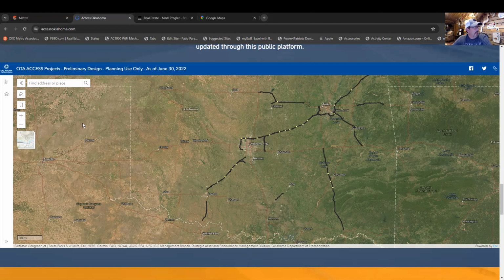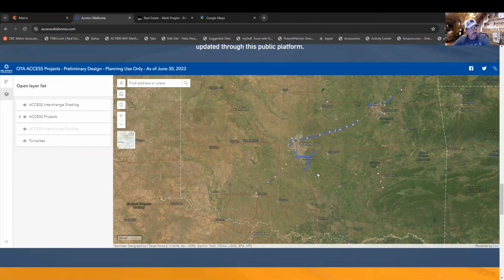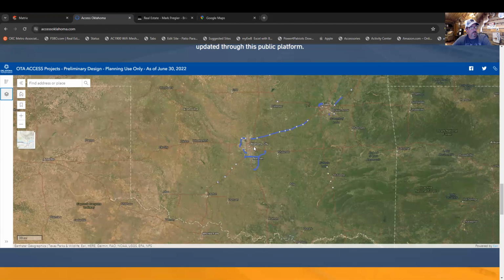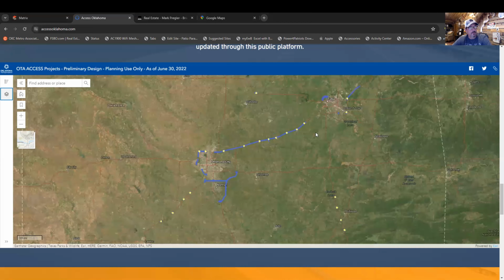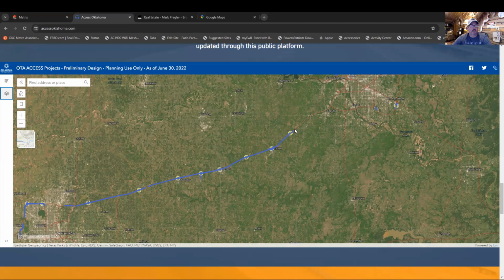And if we jump over to the legend, I can then pop in the projects. So everything that you're seeing in blue here is the new improvements to existing turnpikes, like the Turner Turnpike is going to be expanded. So right now, when you get up here around the Sapulpa area, all that's already been expanded to 6 lanes, whereas everything coming out of Oklahoma City is 4. So they're actually going to expand all of this to a 6-lane turnpike all the way up to Tulsa.